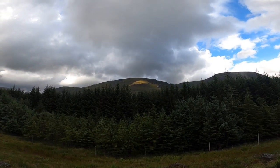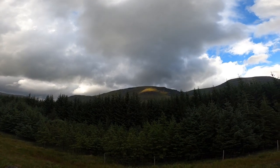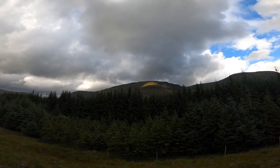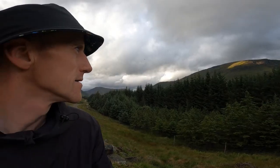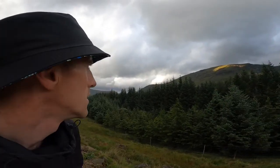Check it out, folks, you get these mad patches of sunlight moving over the hills, and it's quite crazy to see. It just lights up that little area as it moves over. And it just looks incredible when it's on the top of some of those high hills. Wow, it's amazing just seeing the wee things like that even.